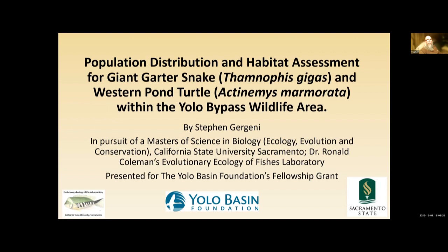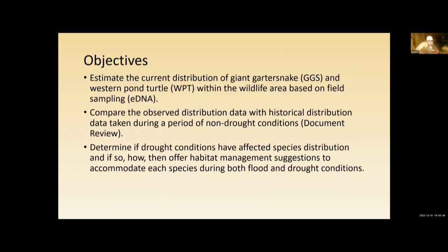So my study is population distribution and habitat assessment for giant garter snakes and western pond turtle within the Yolo Bypass Wildlife Area. Understanding species distribution is necessary for effective conservation and ecological management. There is importance to continually study species at the population level so you know what they're up to at any one time. This study is designed to update data for species presence and distribution for the giant garter snake within the Yolo Basin Recovery Unit.